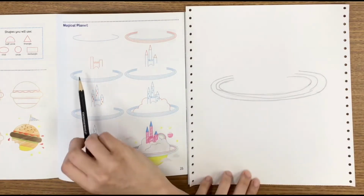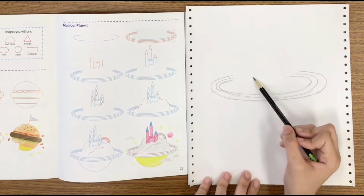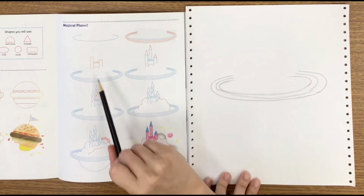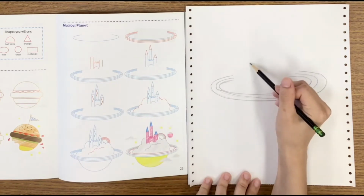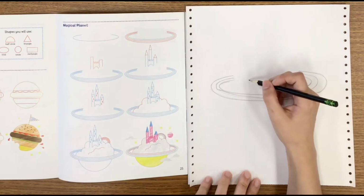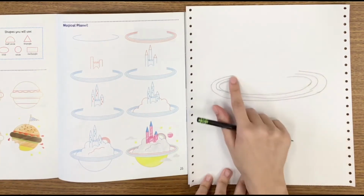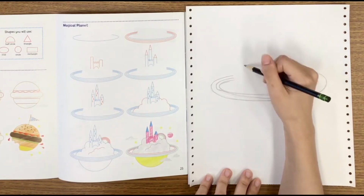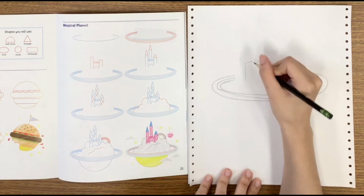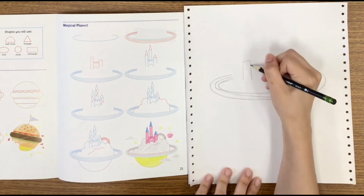Okay, next we'll be starting with a castle. They're making a castle right in the middle of their planet here. And it's a little difficult because it's floating and you might not have anything to go off of, but you can just draw some rectangles right in between the little space between these ring ends. And you don't have to make the castle that they have here. You can make a totally different castle. You make whatever you want.